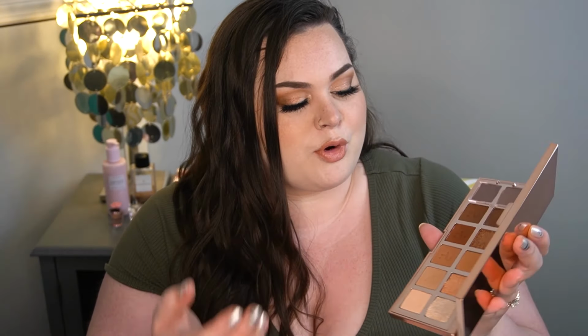So the outer packaging is just like his other packaging. If you guys have any of his other products, it's got that rose gold, super reflective packaging. It does get lots of fingerprints on it, but it does look really pretty. I will say for $68, I would have expected it to be a little bit more heavy. It's not light or anything, it doesn't feel cheap by any means, but for $68 it could have been a little bit more weighted.